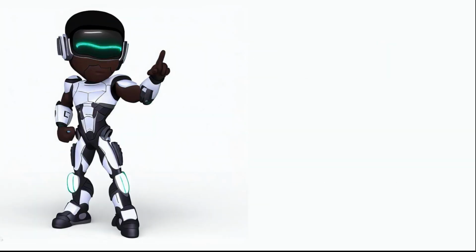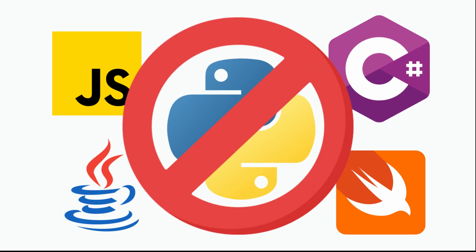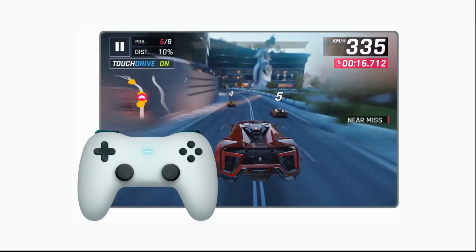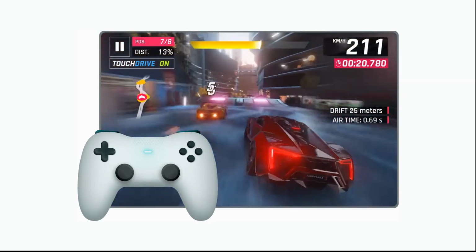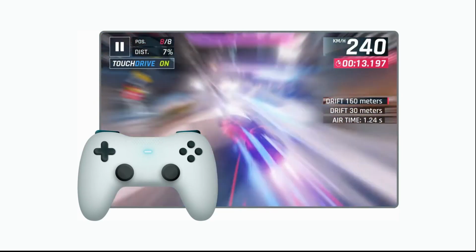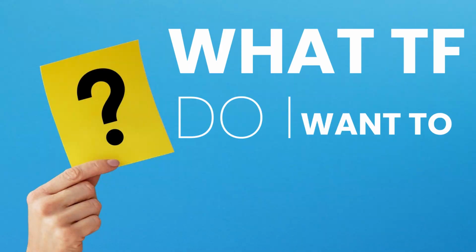Wait, what? But isn't the programming language important? No, here's the truth. You are not getting into programming to learn a programming language. You want to build software solutions, create applications, and bring your ideas to life. So, the real question you should be asking yourself is this: what do I want to build?